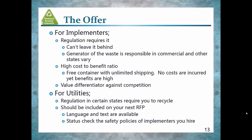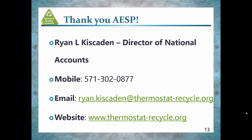So, mercury thermostats do have the largest reservoir of mercury in products that remain in households today, and in some cases, commercial buildings, and quite frankly, they shouldn't go in the trash. We want you to participate in this program, support product stewardship, and these extended producer responsibility issues. Thank you to AESP for the opportunity today to participate.